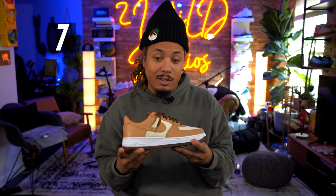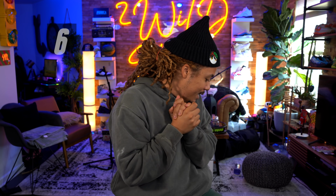This is an all year round shoe in my opinion, honestly. So for that reason, number 7, Air Force One. Coming in at number 6, I told you guys about that brown, and for that reason I had to keep it going down, and that is the Jordan 4 Taupe.